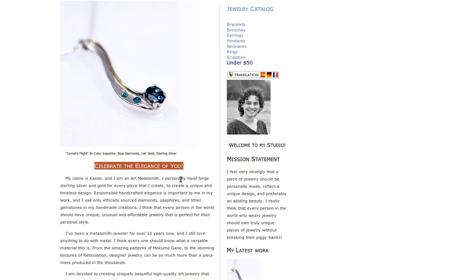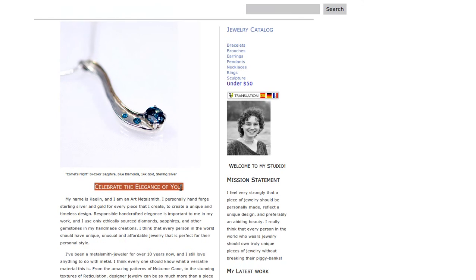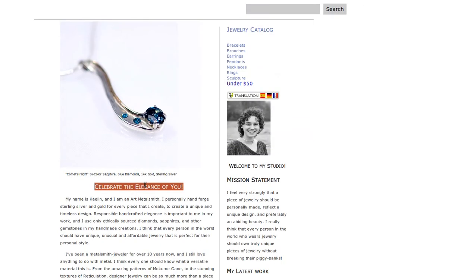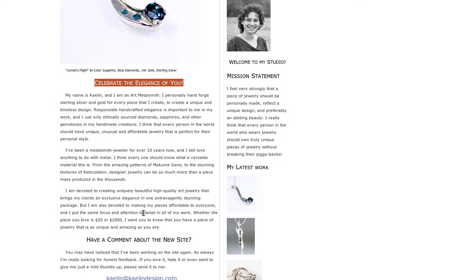And this is just far too far down the page. It's pretty much invisible, even on a very widescreen high-resolution monitor. I don't think you can see that until you actually scroll down, which is no good. Body copy style, on the other hand, is pretty good.